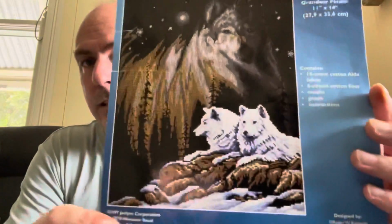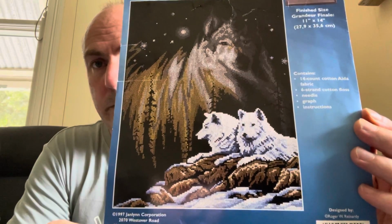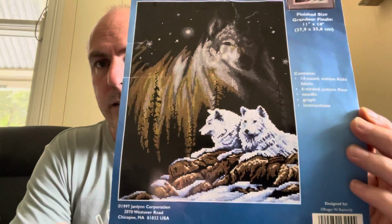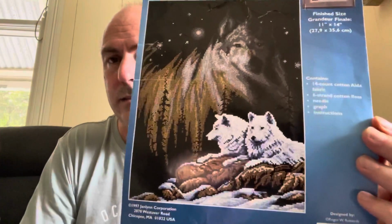Next piece is one of my kits, and this is by Janlynn, and it is Northern Lights, which is this one. Now this is the piece that I restarted a while ago, and last year I just started, I think, these wolves, and I got a little bit of up here done. This year I remembered to take it out of the hoop. Now this one, let me make sure I've got the right one. Yep. This one is on 14 count black Aida.